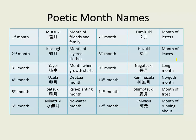Satsuki, the rice planting month. Minazuki, no water month. Now, if you're familiar with Japan, you might think, what? It rains like crazy in June. Yeah, but the 6th month is not the same as June. Remember, this is the lunar calendar. So we're thinking after rainy season.